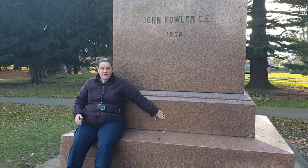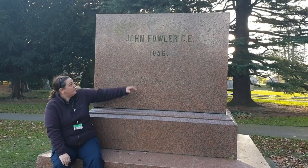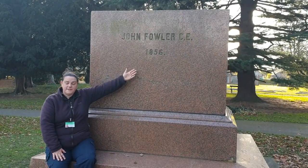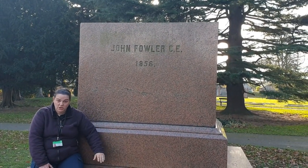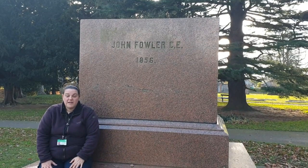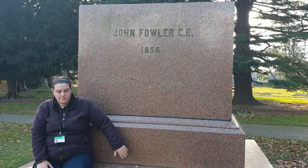So this is Fowler's Monument, built in memorial of John Fowler, CE, civil engineer, who was actually born down in Wiltshire and married one of the Pease family's daughters, which is why he's memorialised up here.